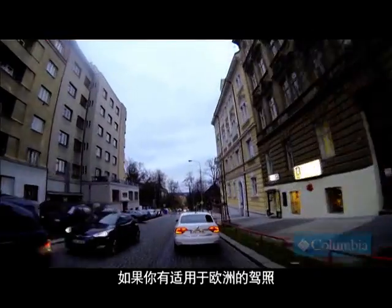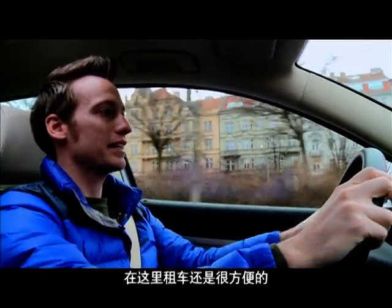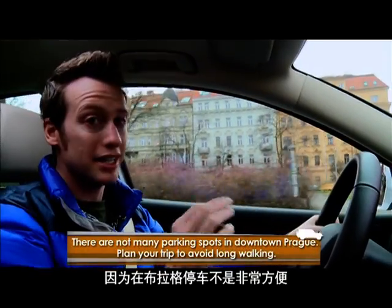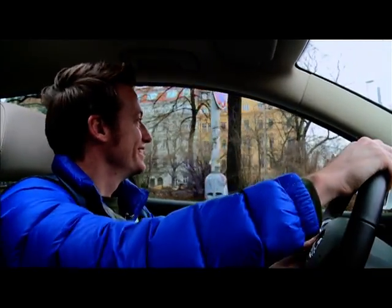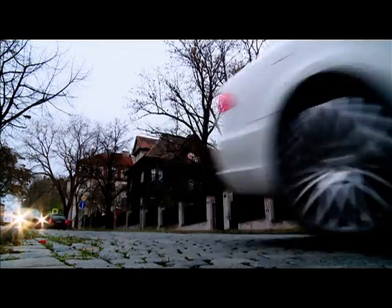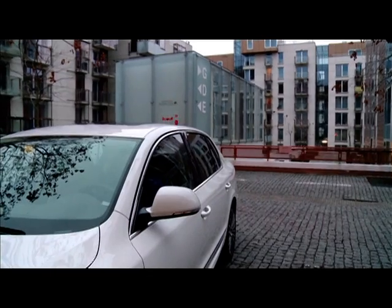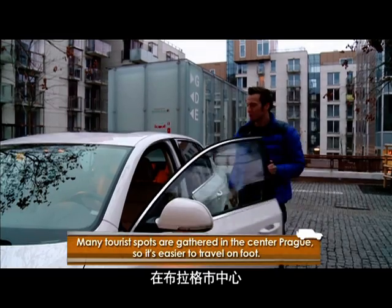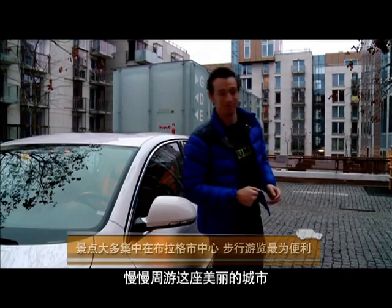It's easy to rent a car if you've got a license to drive around Europe, and you pick the car up, but make sure before you get on the road to plan your trip ahead because parking is very difficult. So think ahead, get the right route, then you won't have to walk a long way to find a park. But of course, when you get in the centre of Prague, most of the locations are very close together, so park the car, take it by foot.